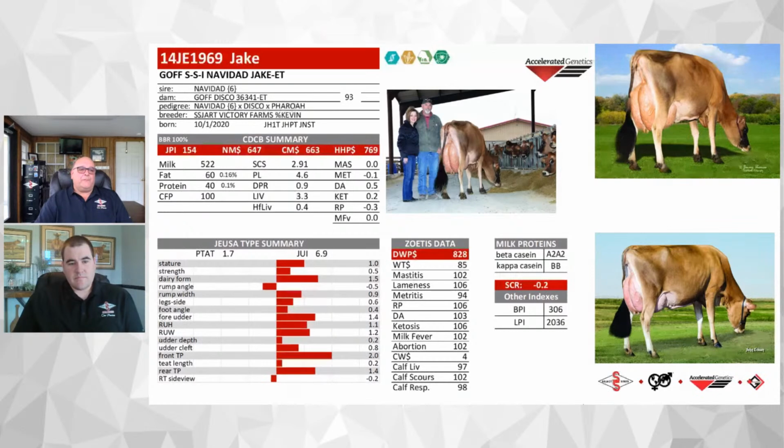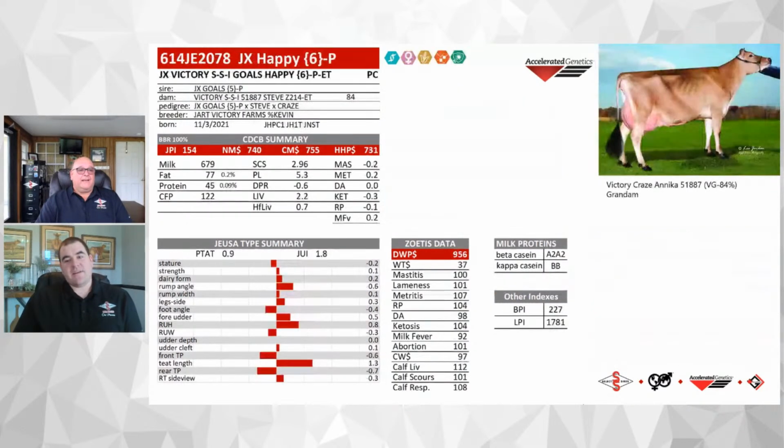Mark, we worked this disco back a few years ago because of her health traits. You put Navidad on it, a big flow bull that we found out has more flow now that he has milk and daughters. And 100 CFP on 500 pounds of milk is pretty impressive. That's a pretty dense product. Oh, yeah. And he carries the Graze Pro and the Mastitis Resistance Pro designations. I also would like to point out, sorry, you jumped ahead, but he also is on the number 9 LPI list up in Canada. So yeah, he does it north and south of the border.